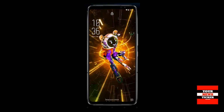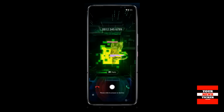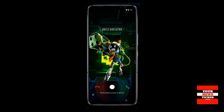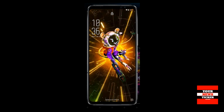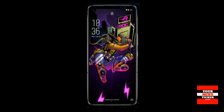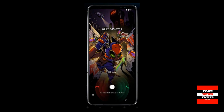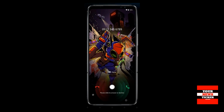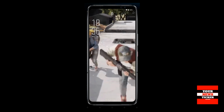Trend. ASUS ROG Phone 6 knows that gamers enjoy displaying their flair by using characters and scenes from their favorite games. ASUS has collaborated with some of the most prominent game developers to offer a set of animated theme packs that you can choose to make your ROG Phone 6 genuinely distinctive.